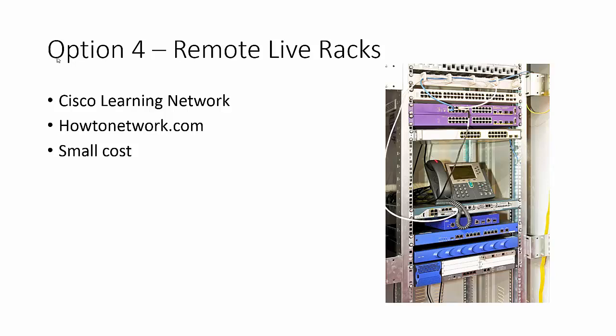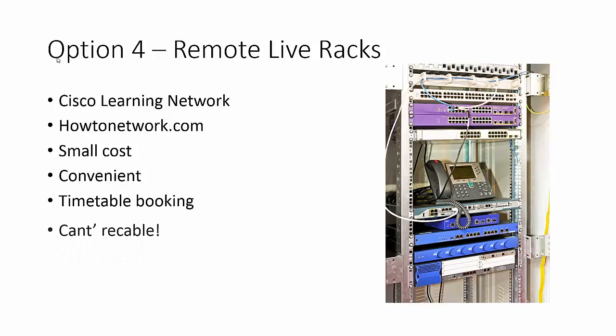The only issue is you normally have to book a slot using a timetable because other students want to use the equipment too. The other issue is the rack is cabled up in a certain way which may not match the topology that you want to do labs on. So just double check before you go booking any online rack time.